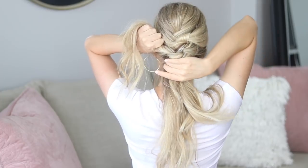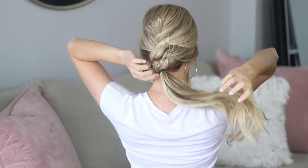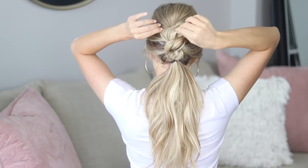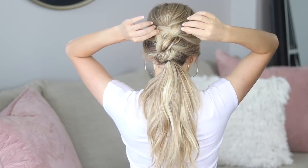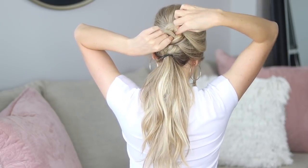You can make as many knots as you like, but once you're done, you just want to gather all of your hair together and secure it into a low ponytail. And then I think it's really pretty to pull on the sides of your knots. It just helps them appear larger and it helps them to stand out. And then add some bobby pins underneath your knots just to secure them into place.